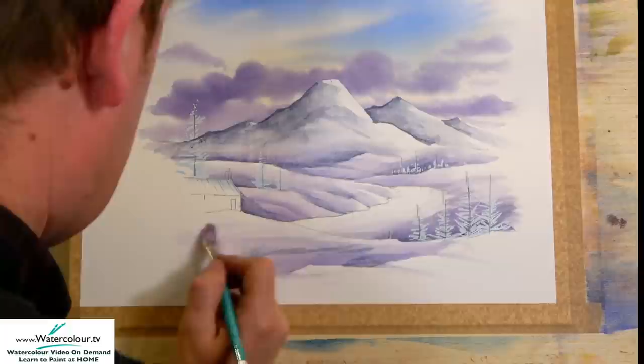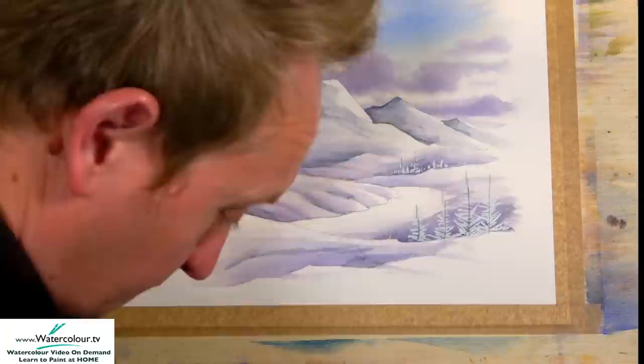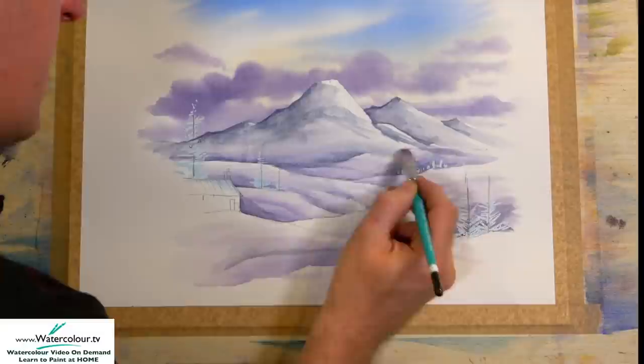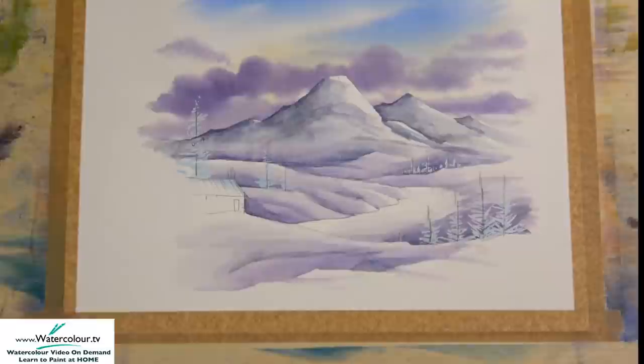Now I'll come back to all that once it's dry. I'm just going to give it a few seconds to dry. I'm going to pop a shadow down there as well, actually. I'm going to pop in some more shadows later on in this thing. Keep the brush moving. Once one bit dries, add more layers.